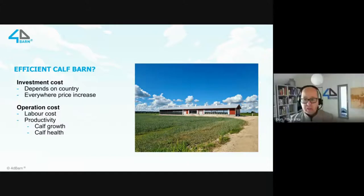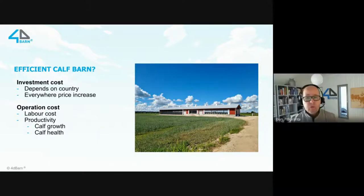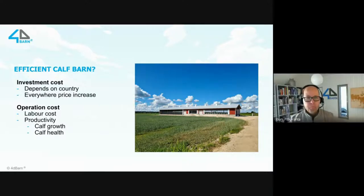Yeah, and in this picture, this is a calf barn of our design with 72 places in the middle of Finland. And was it, Jouni, that it was built in 2019? Was it so? 2020, ready. 2020, okay. Yeah. And it had 72 places, yes. Right? Yes.